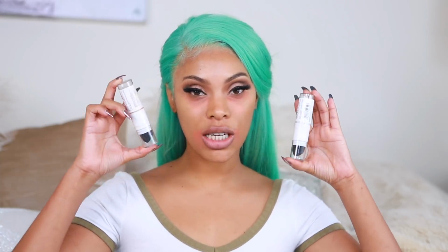Alright guys, so I found my favorite foundation from the drugstore. This is actually just as good as any high-end foundations. This is literally my ride or die, my baby right now. I love it so much. I started using it a few months ago, and ever since, I've been using it every single time I do my makeup. It will literally have you looking so flawless, looking buttery smooth. This foundation is everything.